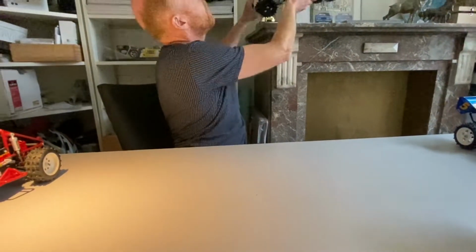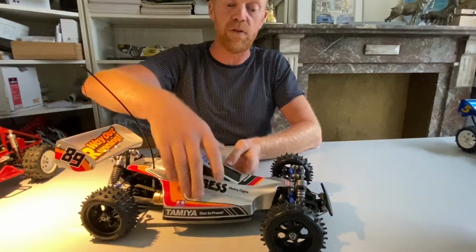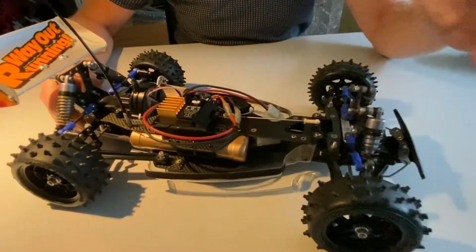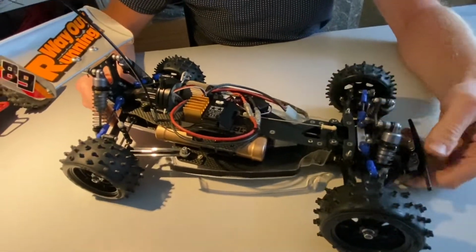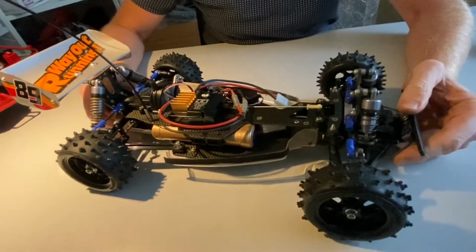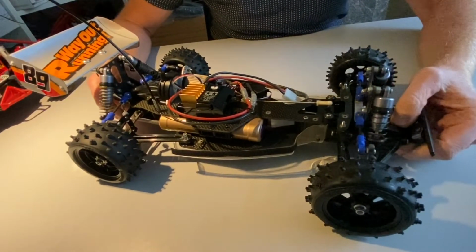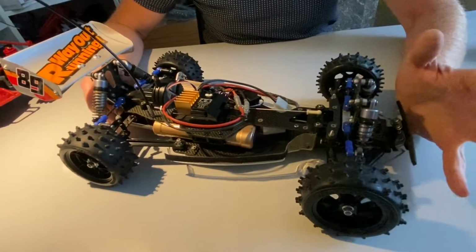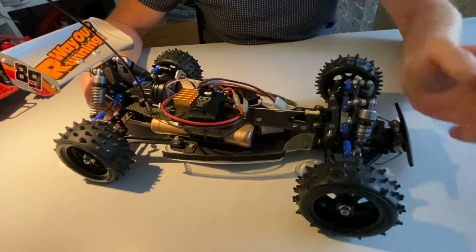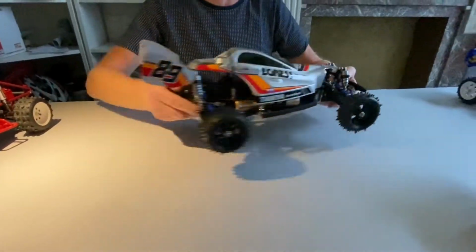Tamiya later also released the Egress, which was basically the same car as the Avante, but much improved. So it already had carbon fiber. It had the big bore high capacity dampers. It had no motor, but you could use a Dynatec motor in it. Better wheels, lightweight wheels. It also had titanium screws all around. So this was basically one of the very first attempts they made to make a really professional car with carbon, aluminium and titanium. And it was also released around '89, I think.